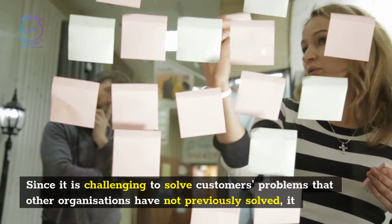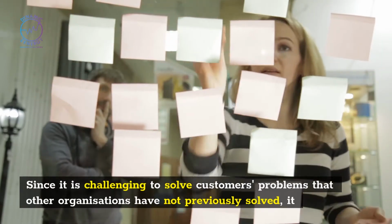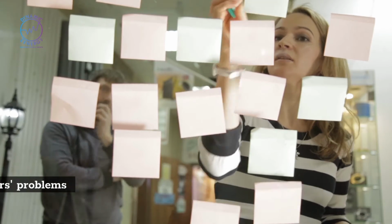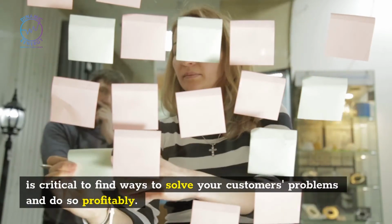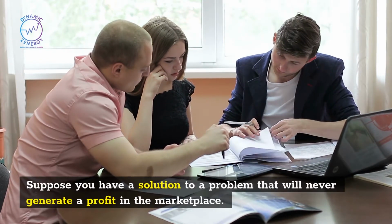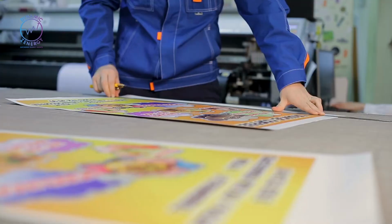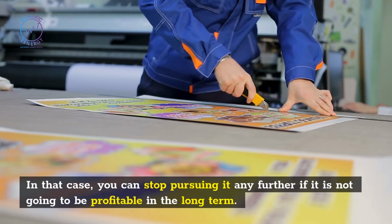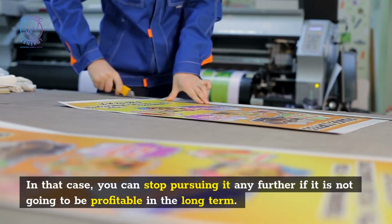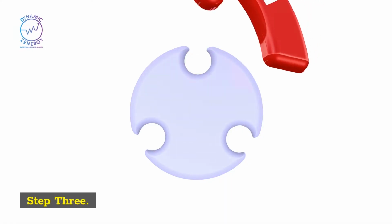Since it is challenging to solve customers' problems that other organizations have not previously solved. It is critical to find ways to solve your customers' problems and do so profitably. Suppose you have a solution to a problem that will never generate a profit in the marketplace. In that case, you can stop pursuing it any further if it is not going to be profitable in the long term. Step 3.